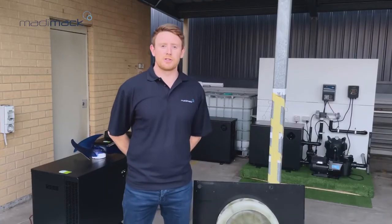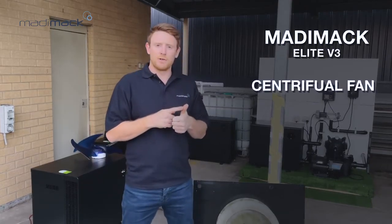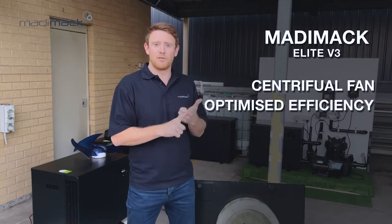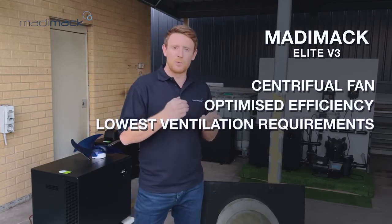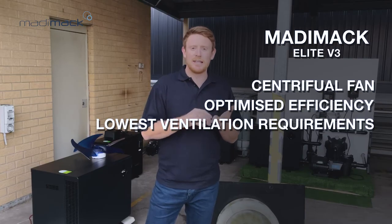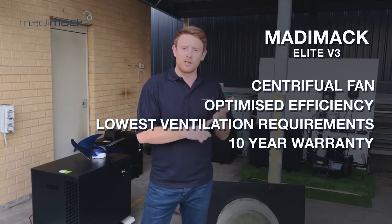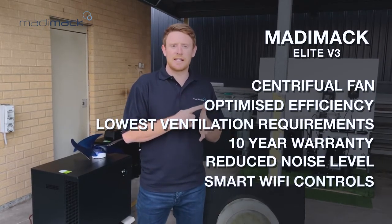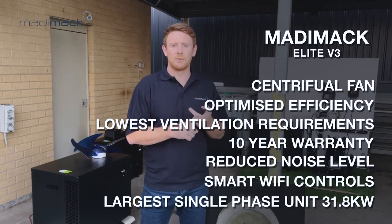So quickly, just to summarize the standout features of the Madimack Elite version 3. It's the first with a centrifugal fan in a residential application, improving the efficiency and the noise level. The efficiency getting to 16.4 COP, max running speed COP of 7. The ventilation requirements being reduced down to only 100 millimeters behind the unit, 300 millimeters either side of the unit with the diagonal premium airflow, the 10 years compressor warranty, the lower noise level down to 36 decibels, the smart features on the Wi-Fi applications such as backwash notification, timers and scene settings, and the largest single-phase unit in the market at 31.8 kilowatts. So lots of standout features and a really impressive unit.